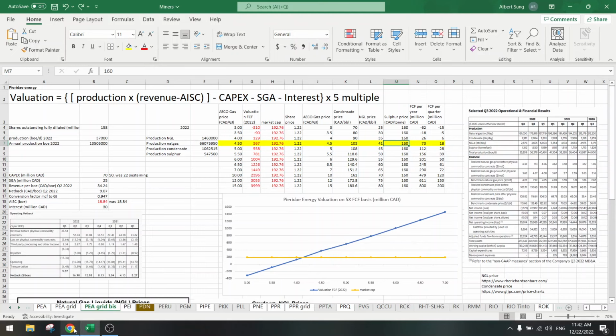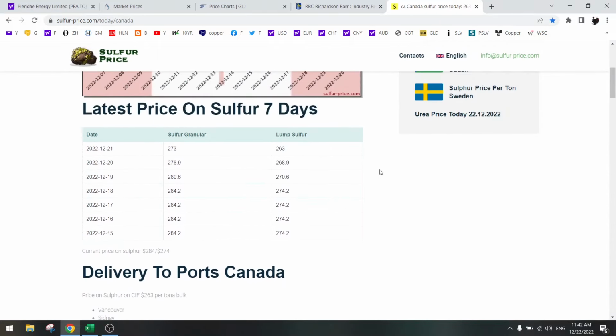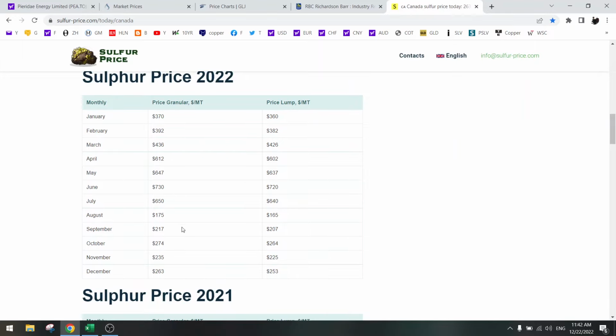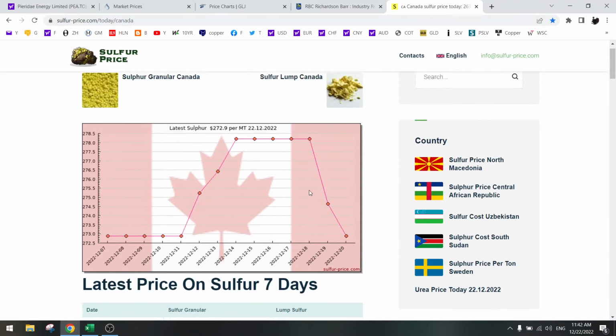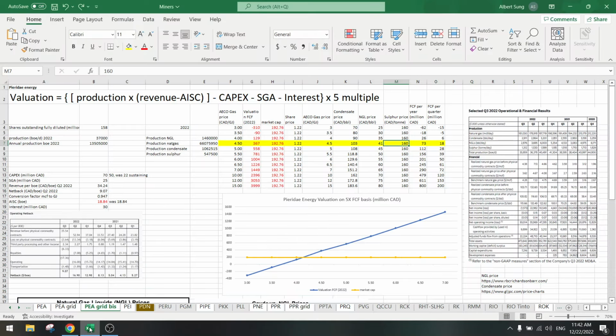Sulfur prices can be found here, and when you look at the different months and compare it to the realized price of Pieridae, then you come at 160 for Q4. So that's the price that they sell it for. Okay, so we have the prices. Share price is currently at 190 million.